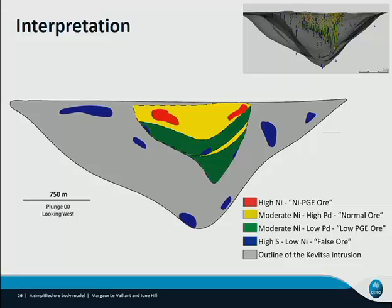Then you've got what we call the moderate nickel low palladium ore, which is in green here. It's mainly at the bottom of the ore body. Then we've got the moderate nickel high palladium, which is sulfides which are a bit more enriched in metals and in PGEs, which is represented in yellow. They're all over the upper part here and a bit in this area here. So we represented it here just schematically.